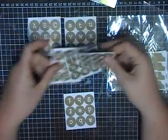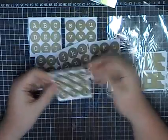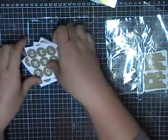So even if you don't like these alphabets, they're circles. They're just white on the back and they're not sticky, they're just die cuts. And you could use them and stamp on them if you don't want to use them as alphabets.